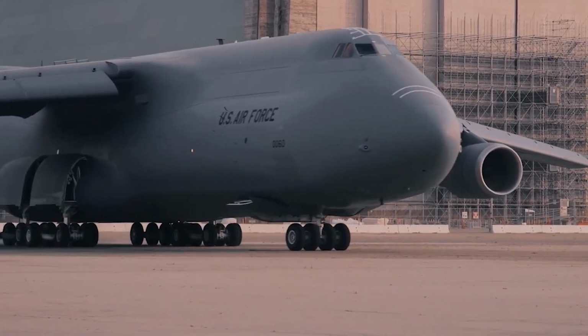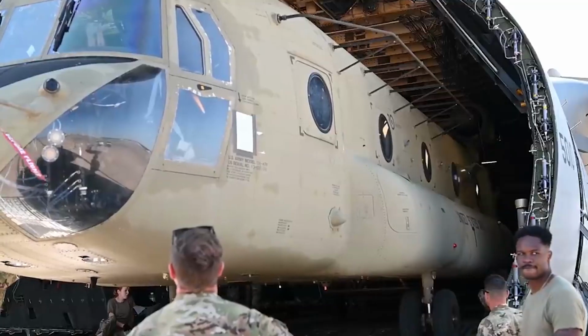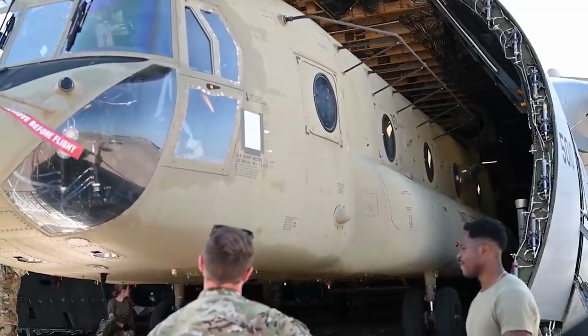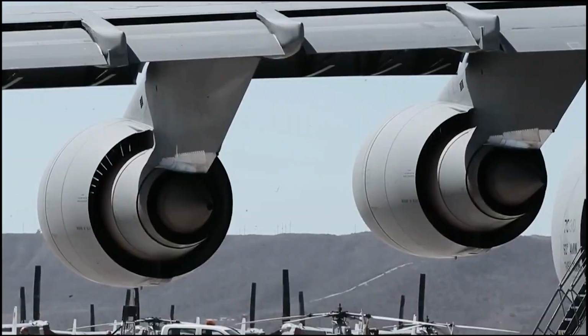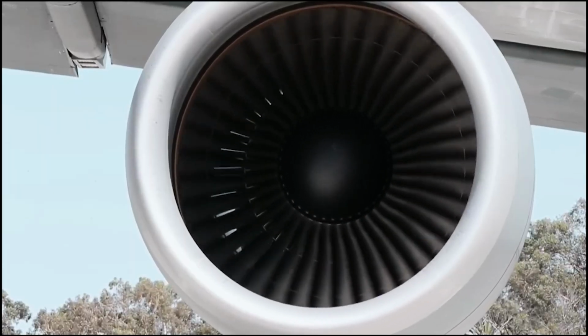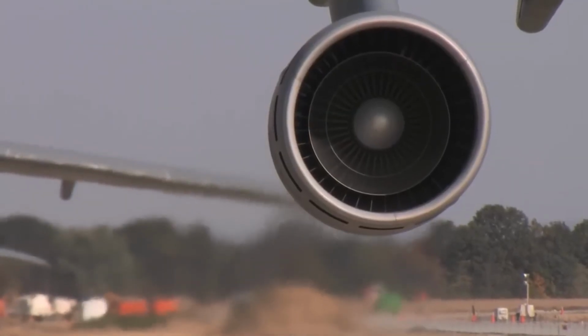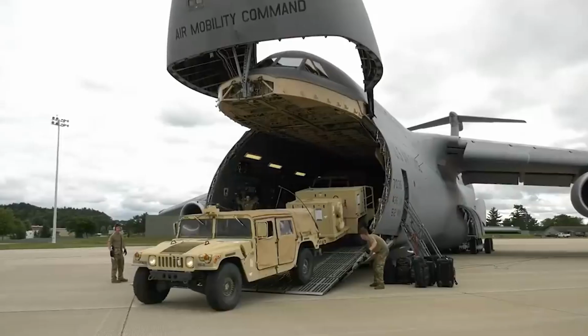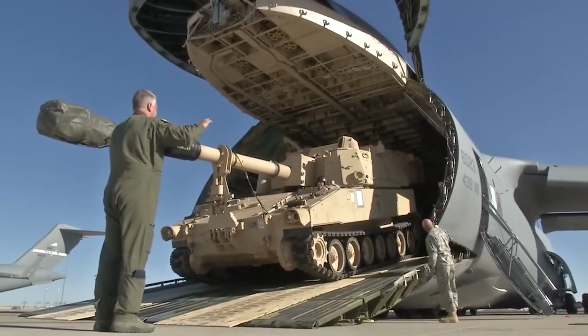Today, we embark on an exciting journey into the world of military transport aircraft, as we delve into the fascinating realm of the CH-5M Super Galaxy. This colossal machine is renowned for its awe-inspiring sophistication, representing the pinnacle of modern air transport capabilities. Join us as we explore the features and advancements that make the CH-5M Super Galaxy a true engineering marvel.